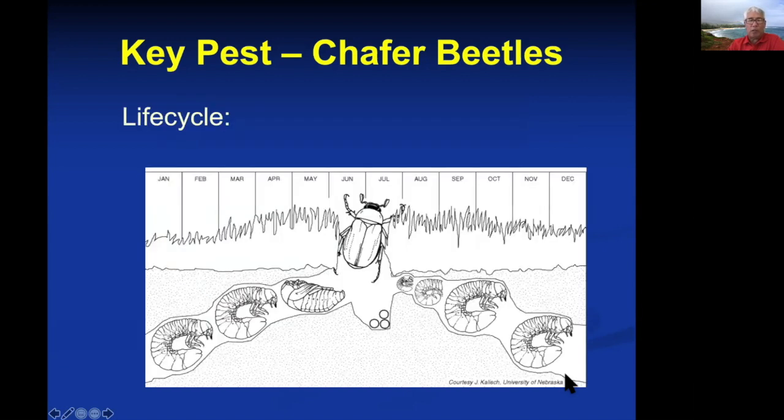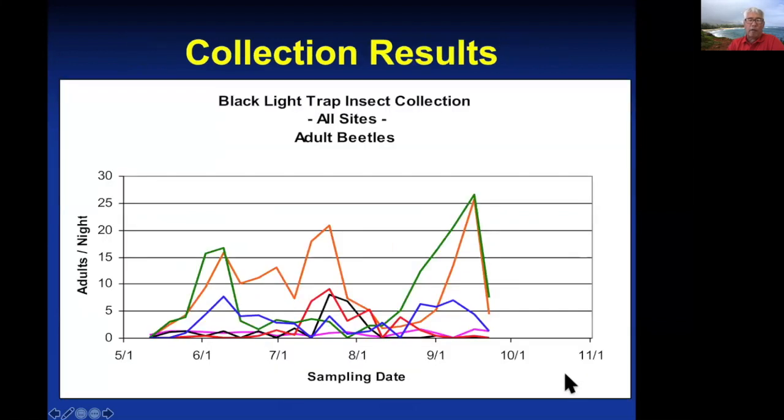The traditional chafers, usually in the Midwest, you'll have them emerging about this time of the year. They lay eggs, and then they hatch, and then they're feeding, and they go through the winter in the soil, pupate in late spring, and the adults are emerging. Here in Arizona, we're not quite sure what our populations are doing.